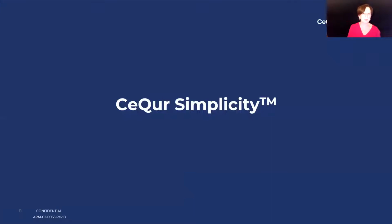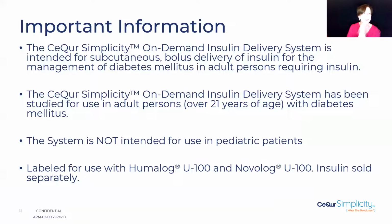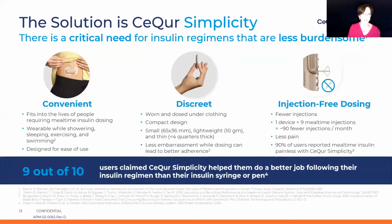And I do have the privilege of saying that I did help bring this to market. So I'm very excited for my patients and for yours. So the CeQur Simplicity on-demand insulin delivery system is intended for subcutaneous bolus delivery of insulin for the management of diabetes mellitus in adult persons requiring insulin. It's used for individuals 21 years and above, both type 1 and type 2, and is not intended for use in pediatrics, and it's labeled for use with Humalog and Novolog, with the insulin sold separately. Those are the insulins we used in the research studies we did.